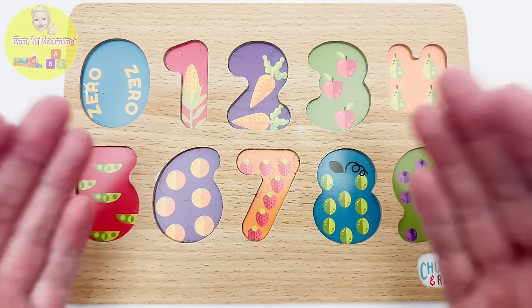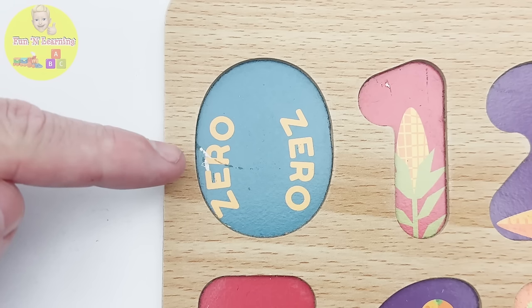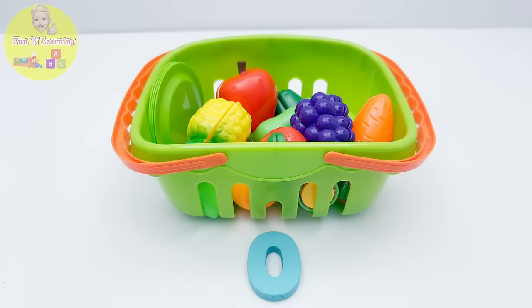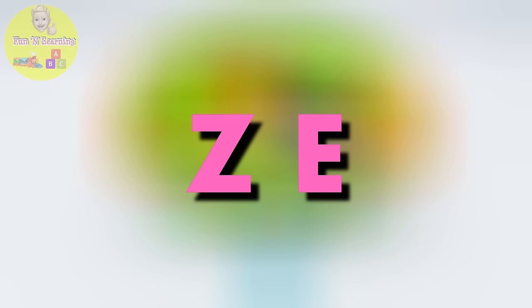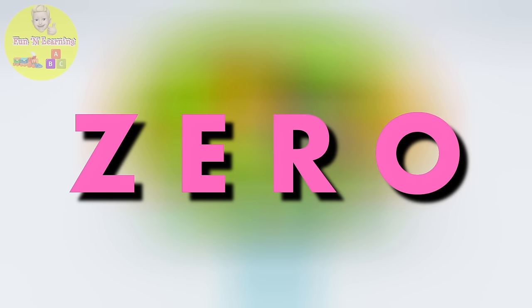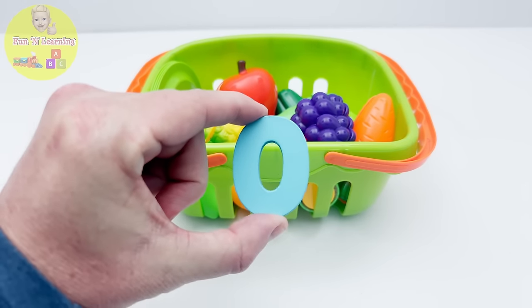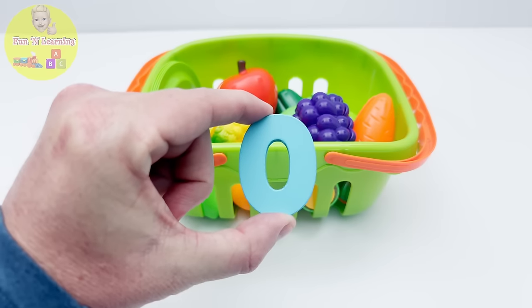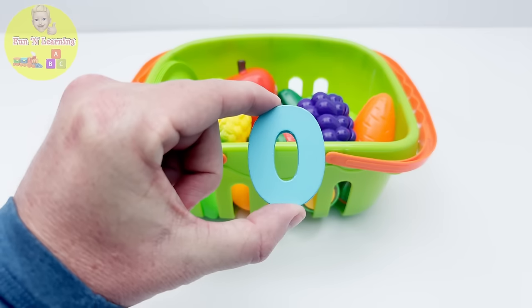Looks like we are going to have to find them. Okay! I'll need your help for that. Are you ready? Yeah! Our first number is 0. Let's see what Farmer John did with our 0. Let's spell 0. Z-E-R-O. Looks like Farmer John didn't have any use for the number 0, because 0 is the numerical number for none. Let's put it back on the puzzle board.